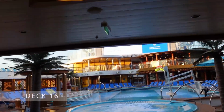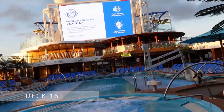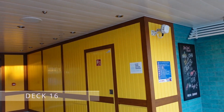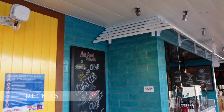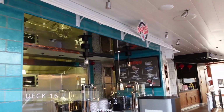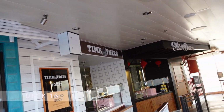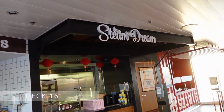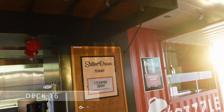Alrighty, welcome to the Lido Deck. This is the Lido Deck. In the other older cruise ships, you're familiar with the backside of the ship having the buffet. Well, it's not here. They have moved the buffet to the other end of the ship, which I think is a great idea, because then you don't have a lot of people all in one area trying to get around the pool to get to the buffet.